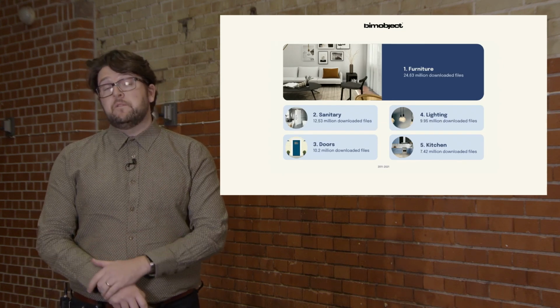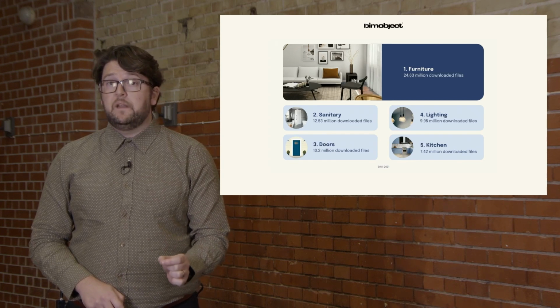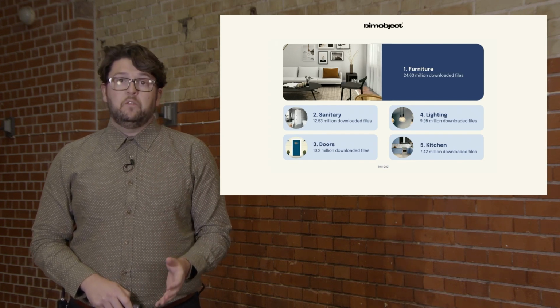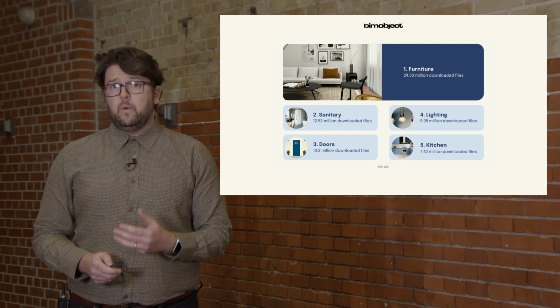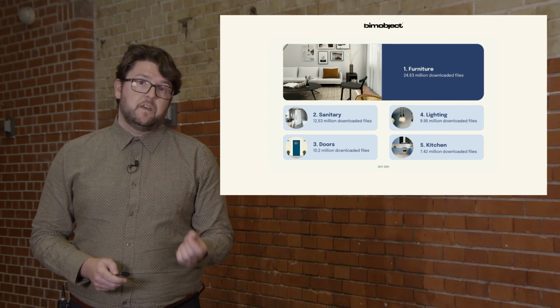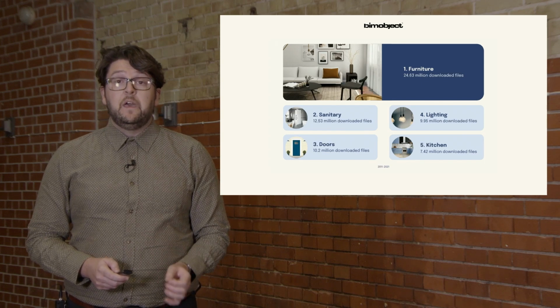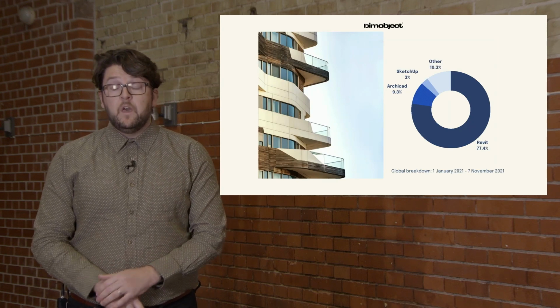If you have a look at some of our categories: furniture, 24 million; sanitary, 12 million; doors, 10 million; the list goes on and on. The demand is being driven by architects and engineers all over the world. This gives you, the manufacturer, an insight into the sort of work and the sort of needs that our users are driving. And a really good example of this is what software they are using.